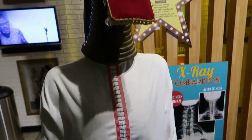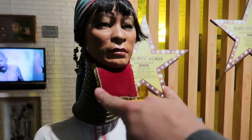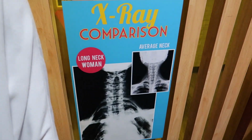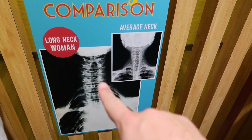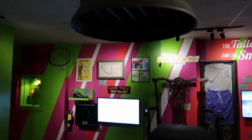There is the long-necked woman. They would use coils to extend their neck, or at least appear to extend their neck. In reality, actually push down their shoulders. You can see an X-ray comparison of an average neck and then an elongated neck there. Here's a plate-lipped woman from the Umbangi tribe in Chad, Africa. Up here we have Alpius.